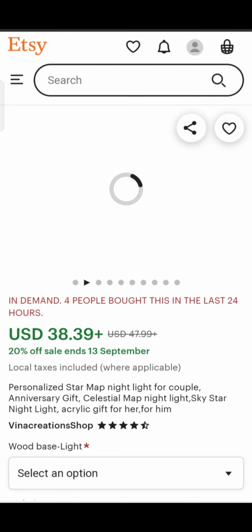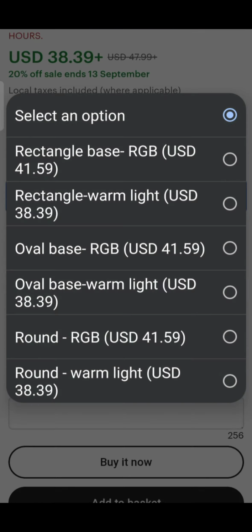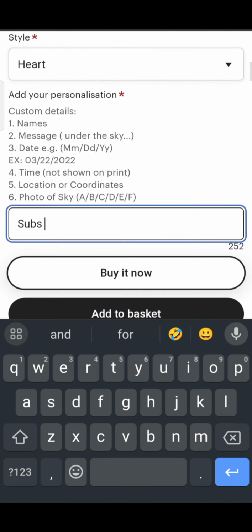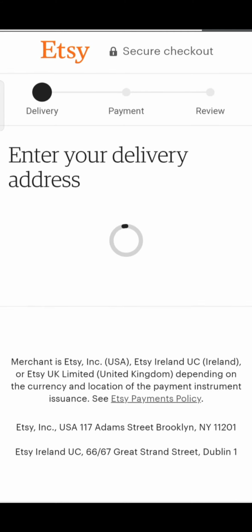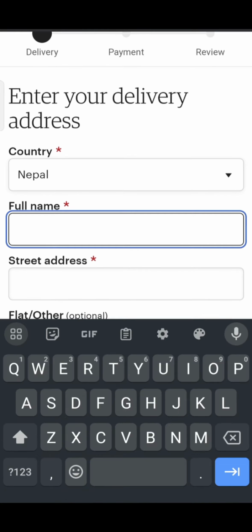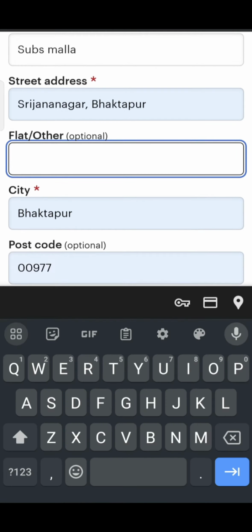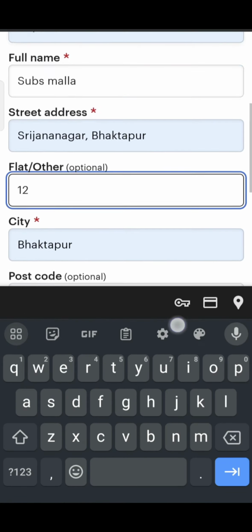Scroll all the way down and select the size of the product. Choose what kind of shape you prefer with customization details and then click on Buy It Now. Enter your delivery address including country, full name, street address, city, postal code and then tap on Continue to Payment.